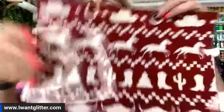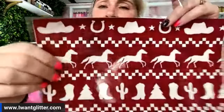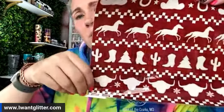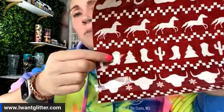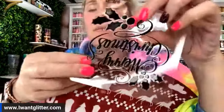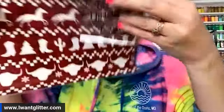All right, so instant transfer, full wrap number one. Like I said, this is kind of like a cardigan sweater texture, and it has the pattern on it. But I love this. That actually looks like a Highland Bull. It is a Highland Bull. Little Highland Bull. Nikki, it's a Highland Bull. Your boots, trees, cowboy hats. And then this is a very simple one. It says Merry Christmas. This can be used pretty much with any of them.